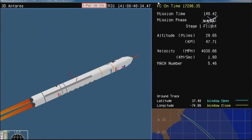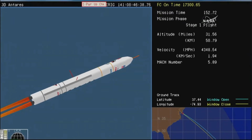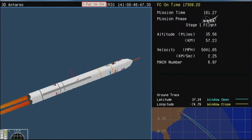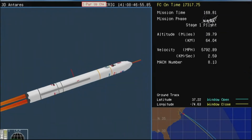Passing 150,000 feet. Engine steady at 100% thrust. And getting a great animation now as we get the performance calls still from the Orbital ATK flight engineers. Everything looking good so far with Antares. As you can see, already at an altitude of over 37 miles, 38 miles and climbing. The vehicle approaching 6,000 miles an hour in velocity already.